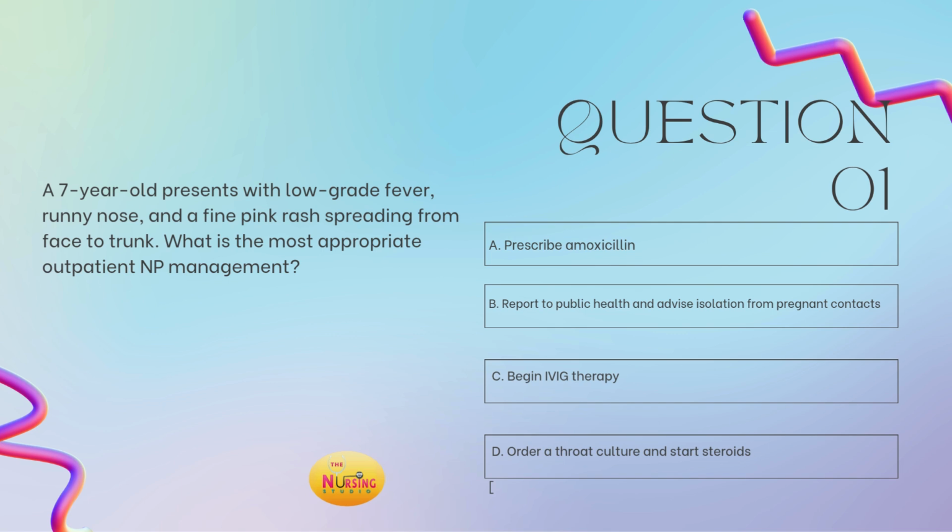All right, so I always recommend reading the stem of the question first, as it allows you to slow down to ensure you're answering what is even being asked of you. So here, the stem of the question states, what is the most appropriate outpatient NP management? All right, so it's a treatment question, and I always tell y'all, look to see if they provided you with a diagnosis, if they're asking for a treatment option. And if the diagnosis has not been provided, you got to run it back and look at those assessment findings because we got to know what it is to be able to treat it. So since a diagnosis is not provided, let's look at these assessment findings.